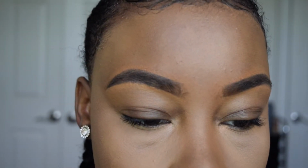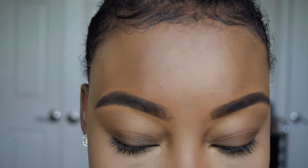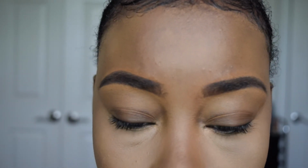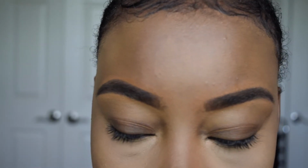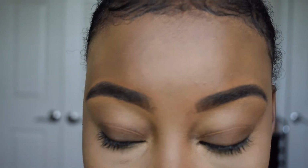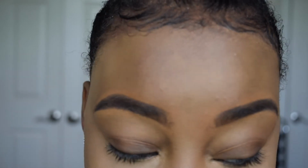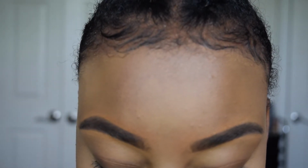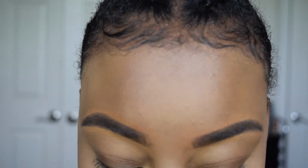But yeah guys, I'm not going to ramble too much, so let's jump right into this eye look. I know a lot of you have already seen this palette, so I'm not going to do a full swatch or anything, simply because I know you've already seen it. What we're going to do is recreate one of her looks that I thought was really, really pretty.